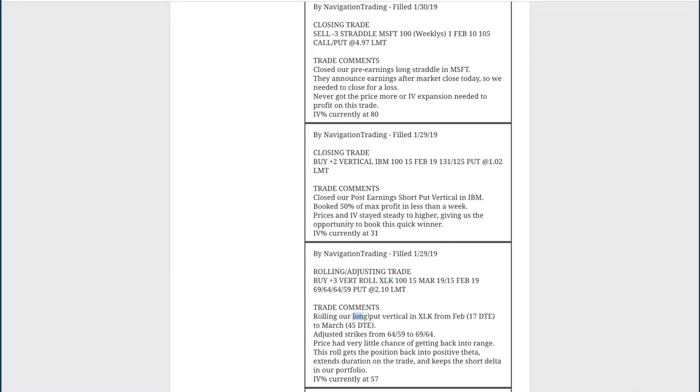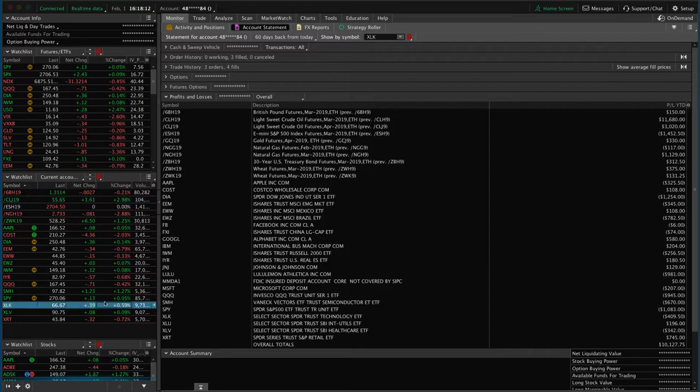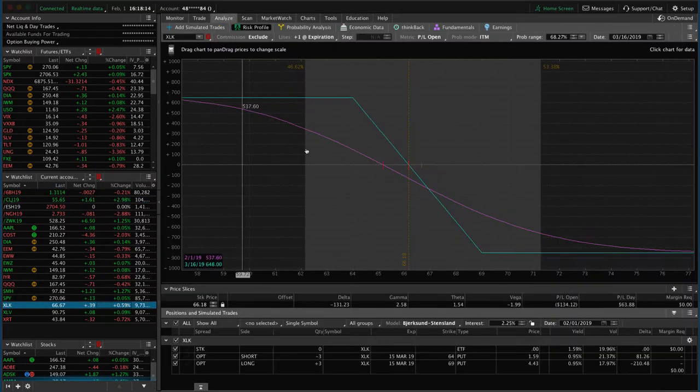This was a long put vertical that we've had on for that short delta exposure. And so we rolled that from Feb out to March, and we adjusted the strikes accordingly. And so let's go to the platform and take a look at XLK. So if we go to the analyze tab, you can see it's bounced a little bit outside of our range now. Still just holding this for that short delta exposure.